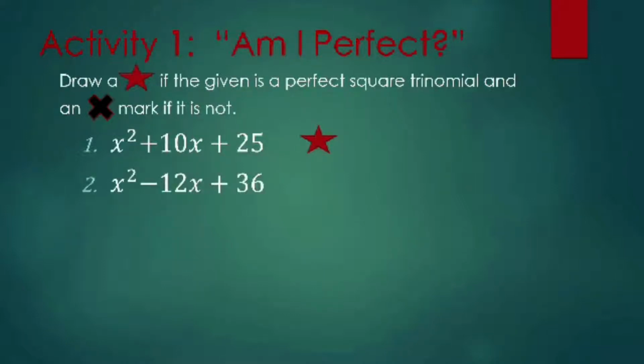Next, number 2, x squared minus 12x plus 36. Is it a perfect square trinomial or not? So we have here another perfect square trinomial. Number 3, x squared plus 20x plus 64. A perfect square trinomial or not? Oh, number 3 is not a perfect square trinomial.